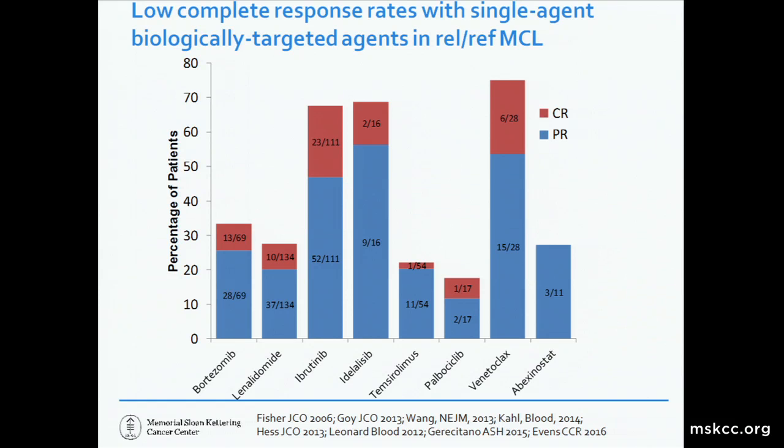So when we look at the various biologically targeted agents in relapsed refractory mantle cell lymphoma here, the first three, bortezomib, lenalidomide, and ibrutinib, all being FDA approved for the treatment, and then others: PI3 kinase inhibitor idelalisib, mTOR inhibitor temsirolimus, CDK4/6 inhibitor, BCL2 inhibitor, and HDAC inhibitor. I think what's really striking in this image is the lack of the color red, which correlates with few complete responses, relatively speaking. Although in some cases overall response rates approach or exceed 70%, most of these responses are partial remissions, and many of these responses are not durable.